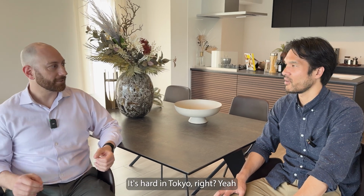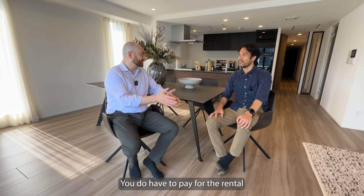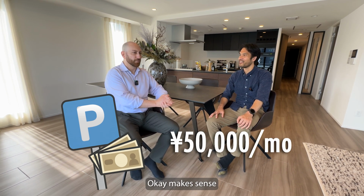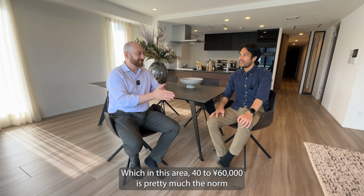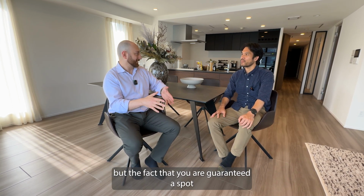It's hard in Tokyo, right? Yeah. But especially in your own building. That's true. You do have to pay for the rental though. How much is that? It's 50,000 yen a month. Oh, okay. Makes sense. In this area, 40 to 60,000 yen is pretty much the norm. But the fact that you are guaranteed a spot is good.